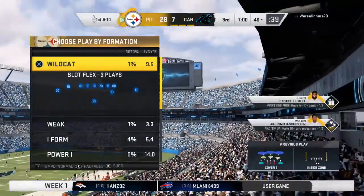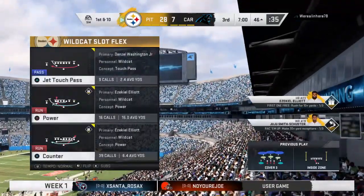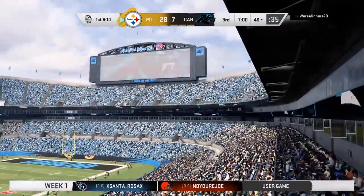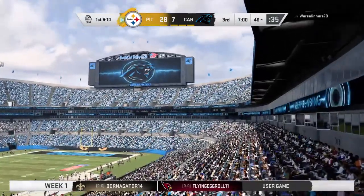So they touched it before it went 10, and that's obviously not going to help their comeback bid here in the fourth. No, not at all, and they're trying to get something going after one there, but you've got to give yourself a chance. Let it go 10 before you touch it.